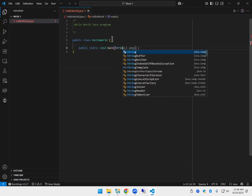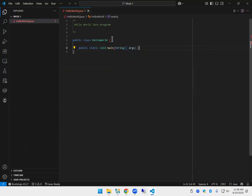This whole string args business, yeah, we don't care about that. But this also has curly braces. And curly braces, guess what? Have to match. They open, they close.